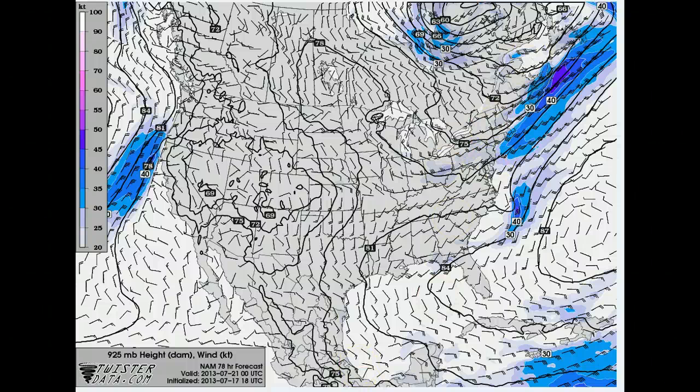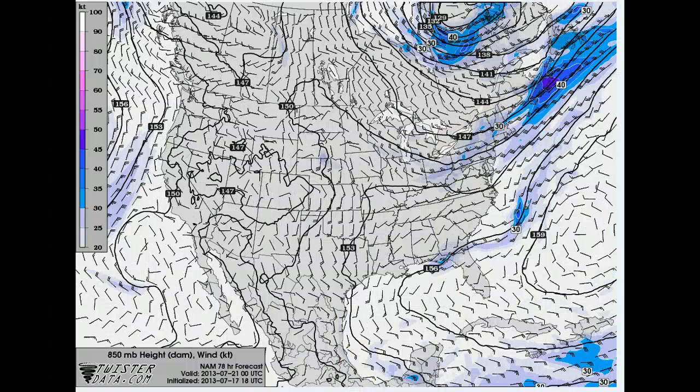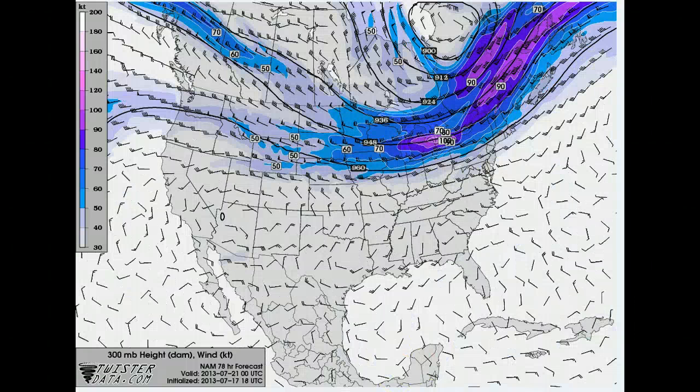We'll watch what happens with the latest run. Nothing. Gone. The jet's offshore, and it's heading up into there. So that certainly is a red flag right now, that we've kind of lost that. I mean, there's still some semblance of a jet back here, but it is not as pronounced, not nearly as strong as it was. So certainly something to be watching.